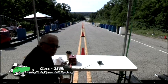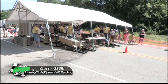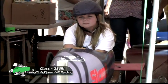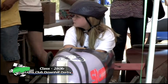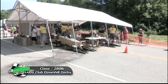It should be ready here in a second. Everything looks okay at the finish line. I hope so. Yeah, looks like it's ready to go. Not sure what the delay is, but again, we've seen delays happen here. A starter problem, or just getting the cars organized and ready to go. But once they start going, they're ready to go. And Joe gave Larry the okay. Now they've got the go-ahead.